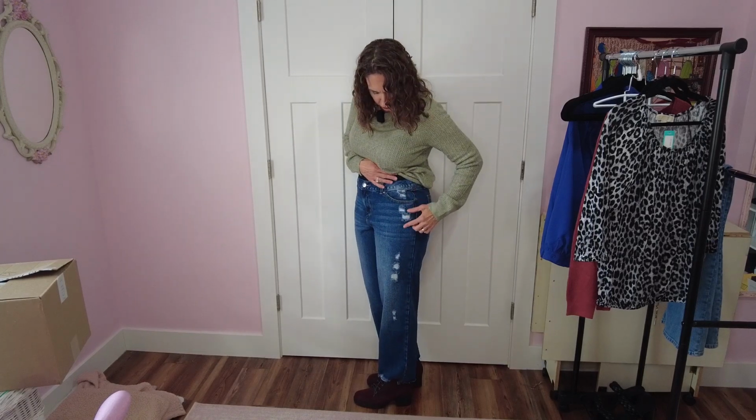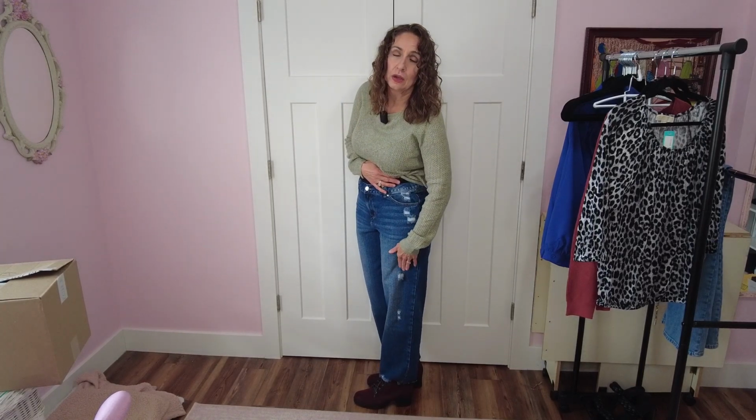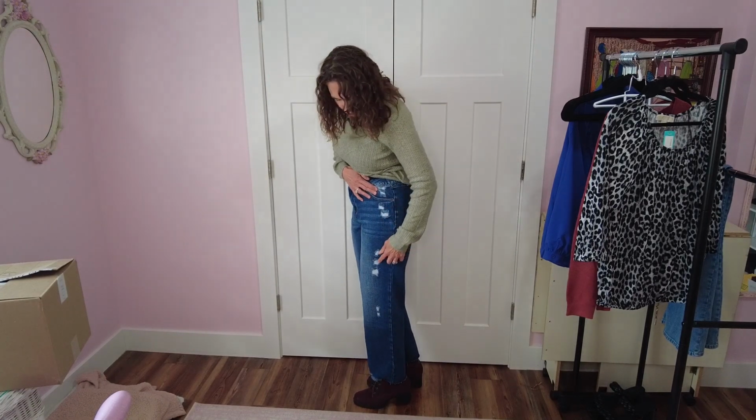Now on to the jeans. Like I said, they're a little bit hanging, but I don't know, guys. Is this how a boyfriend fit is just supposed to fit? They're cute. I really don't need another pair of jeans, although I do appreciate that the distressing isn't super all the way through where you can see skin. And it's some interesting distressing.